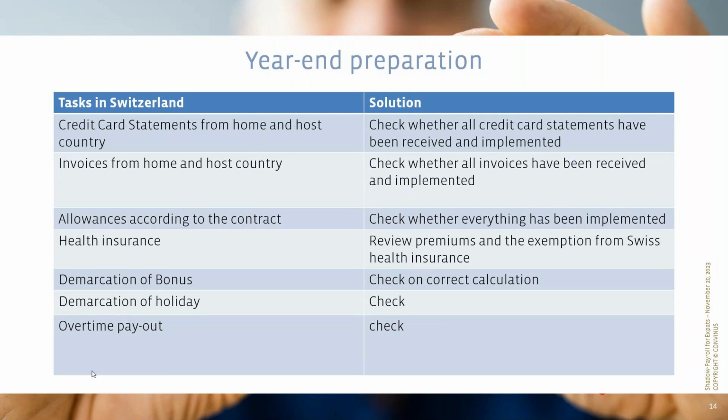See on the bonus and do the proper demarcation and include the correct amount. In that situation, if we look at the 2023 payroll, it's quite easy because he had been working the whole year, the whole 2022, in Switzerland. So if there's a payout of a bonus in 2023, then the full amount will be subject to Swiss taxes.